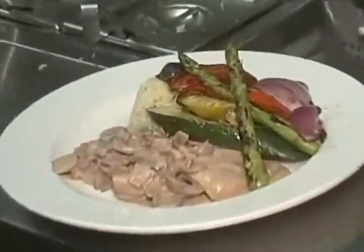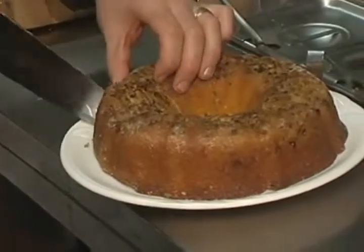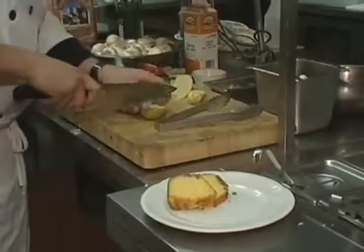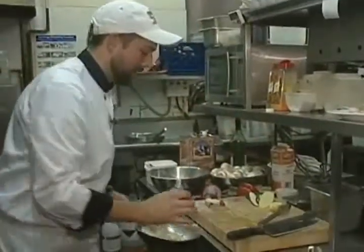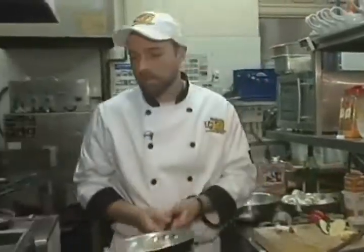Okay, so now we're on to the rum cake. I'm going to quickly show you how to do the sauce for the rum cake. Take an apple, cut it into quarters, add a bit of butter to the apples and some more walnuts. We put that on the stove and let them brown.